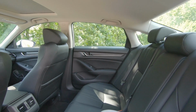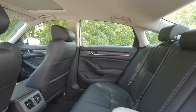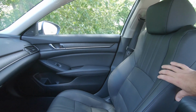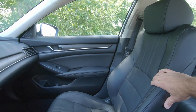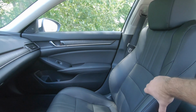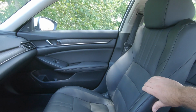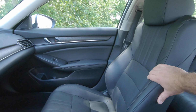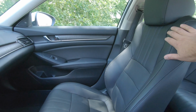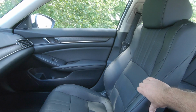So from a room perspective, plenty of room, headroom, shoulder room, leg room. I think it's fantastic. Now let's take a look at the front. We have some nice leather. These seats are a great blend of comfort and sportiness. So they add some nice side bolstering, but yet at the same time, they have a nice soft feel. So in comparison, I'd say the leather itself is not as soft as maybe a Lexus, but quite frankly, it's not as hard as a standard BMW leather. I think it's great for this class and the cost for this Honda Accord. I think these are fantastic, very supportive.